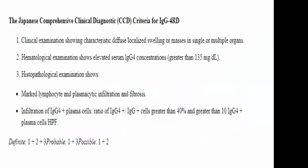Dr. Manar, I've lost the sound. I don't know if anybody else can hear her. She's disconnected. Yeah, no, I can't hear.